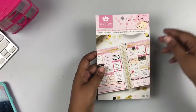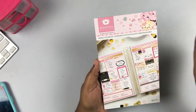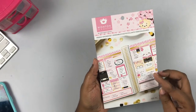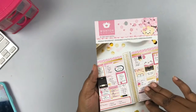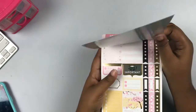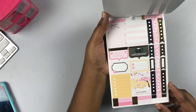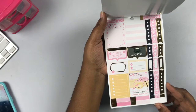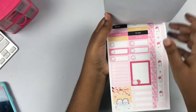So I just received my stickers from My Budget Journey. She was assigned to sending me stickers. And so this is what I have. So I thought that I would just do a quick video to show you what stickers I'm using. And it looks like this is created by Cynthia Koo, a wonton in a million .com.